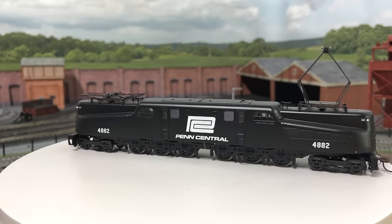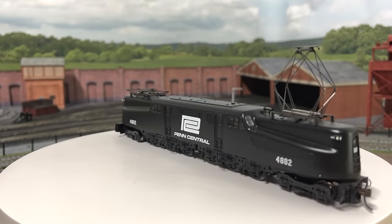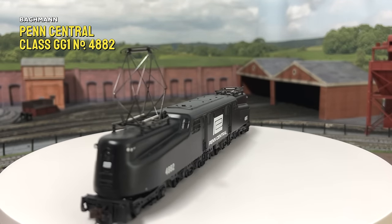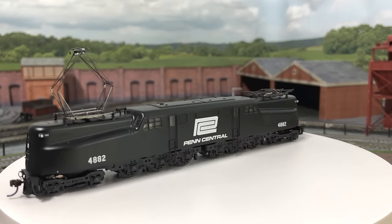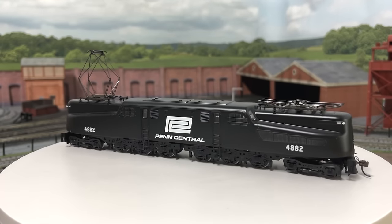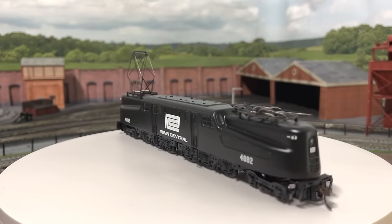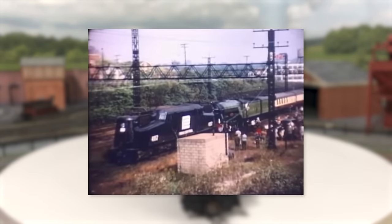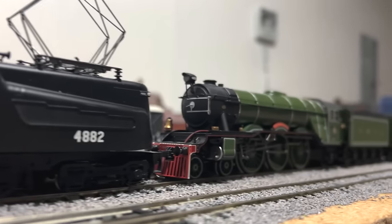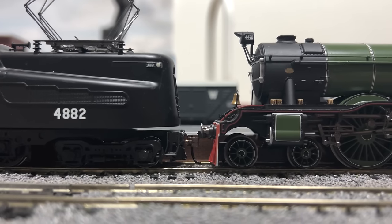And I love the GG1s so much, I got another one. This one is in the black livery of the Penn Central. This is when everyone starts booing, wearing the number 4882. Only reason I sought this one out is because I wanted a GG1 in the livery the GG1s wore when they towed Flying Scotsman during its USA tour. I love posing this with Scotsman behind it, even though the height difference is a bit off.